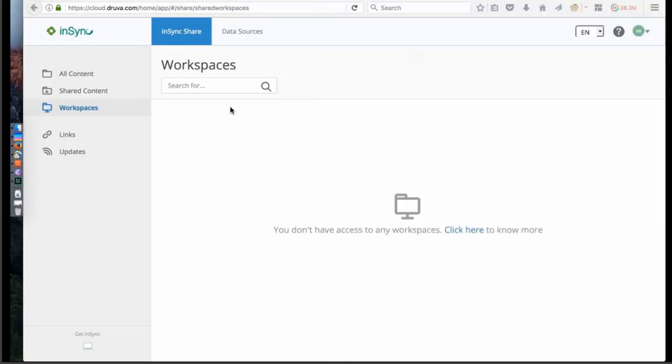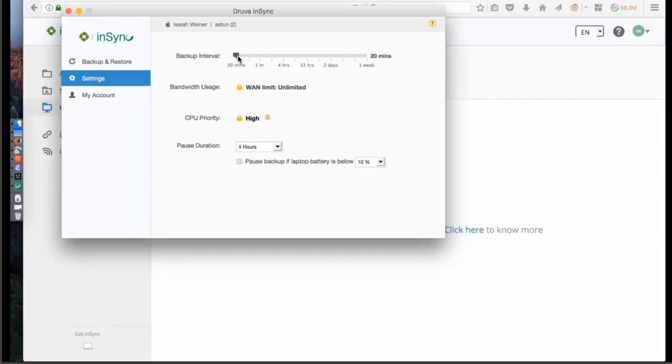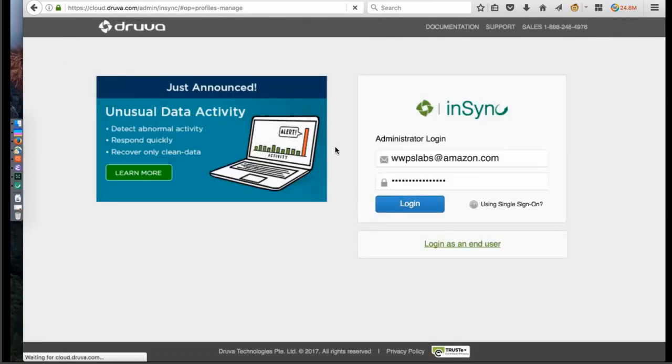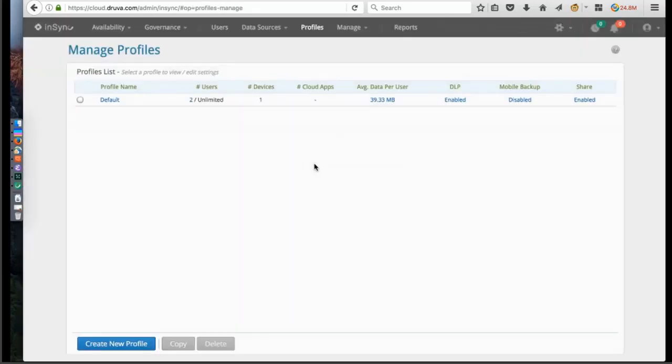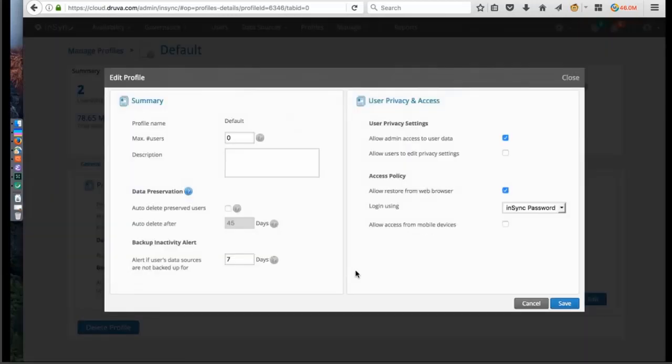Let's see here if I can grab the configuration here for their agent. You can see that they let you specify by policy what the backup interval is. I have locked down the profile here about how much bandwidth things are using, as well as CPU priority. If I want to change that, I can do it here under Profiles, and I'll just log back in. So under Profiles, this is the default profile, and all of those features around CPU, and whether or not the users themselves can edit privacy settings or the admin has access to the user data, are selectable.